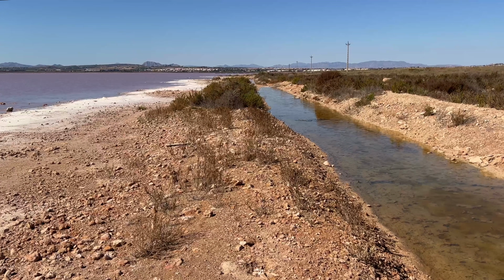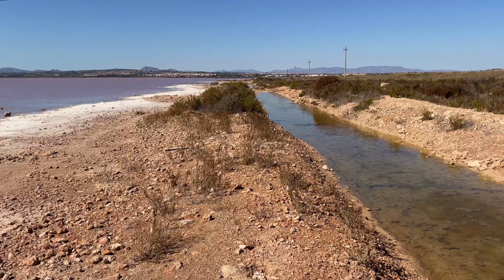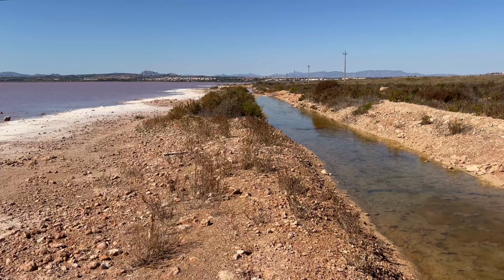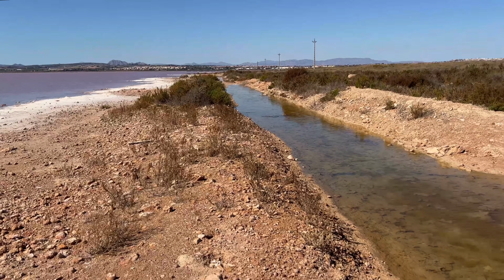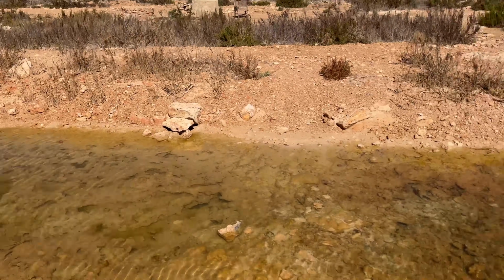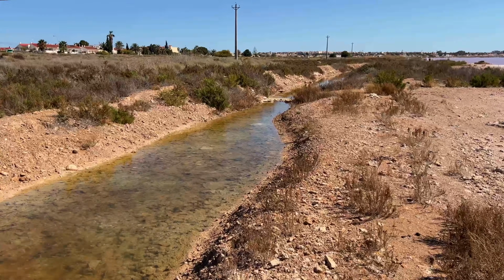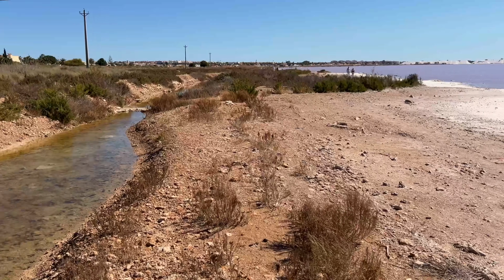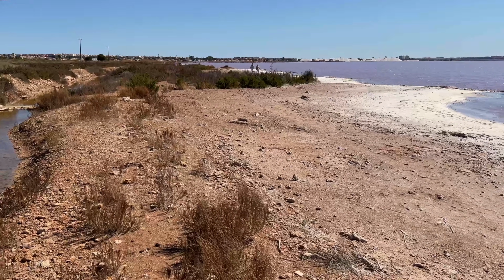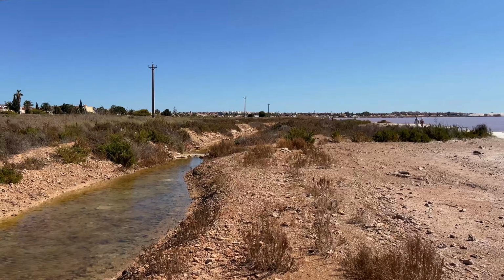Here's that little canal you're talking about. Oh yeah. See the difference in colour between the lake. Yeah, it looks green. But for some reason that was mucky green or chemical green or whatever it is, as opposed to the lovely pink. It's quite long, it goes all the way down the side.